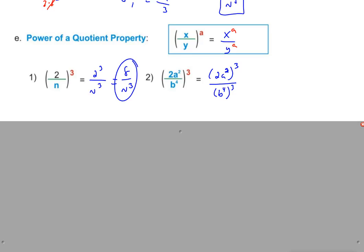Well, we're not done, right? Now in the top, you've got to apply the power property, and in the bottom, you've got to apply the power property. So see if you can finish it off. What do you get when you cube 2a squared, and what do you get when you cube b to the fourth?